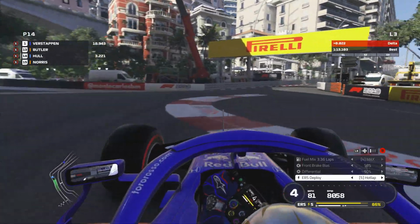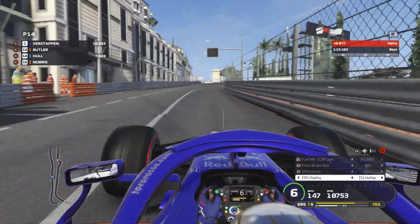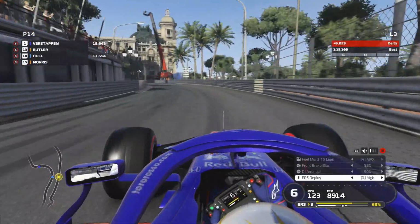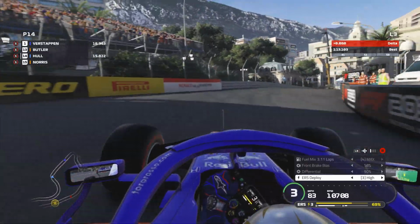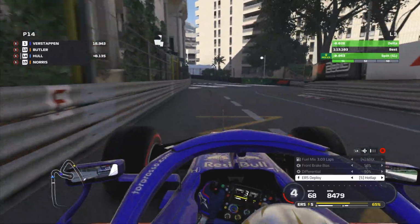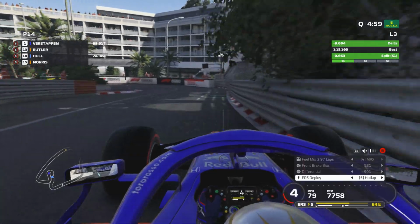How do we do? Turn 1 into Saint Devote, be big and take chances with the curb. You know, little asterisk next to that one. Anyway, it's actually cost time compared to our delta. However, up the hill into Massenet, get that front end in, wait for it to hook up, and then turning confidently into Casino Square. And then we charge down towards the Mirabeau. It's only 6 hundredths up so far. It's a tenth down on Verstappen's provisional pole first sector.